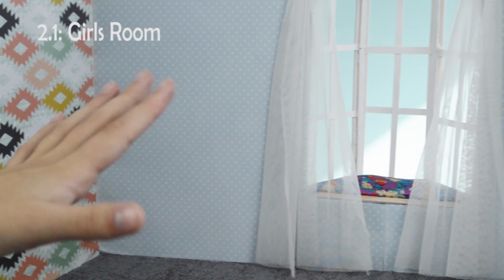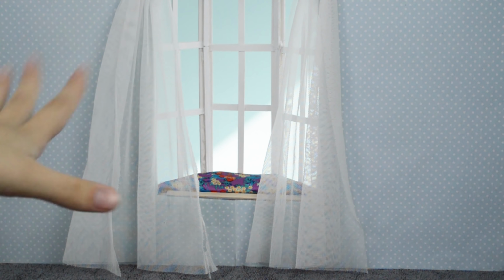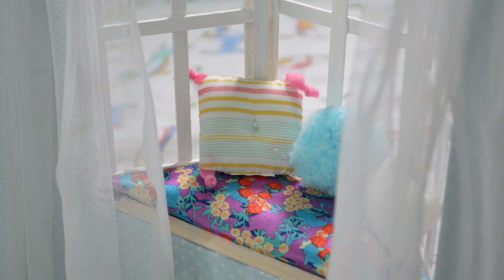Okay guys, so here is the girls' bedroom without all the beds and toys and whatever. As you can see, there is a bay window here, which we made out of popsicle sticks and wood, and we covered them in white paint, and we made little windows, and it took forever. There was a lot of hot glue. We added these white curtains like this.